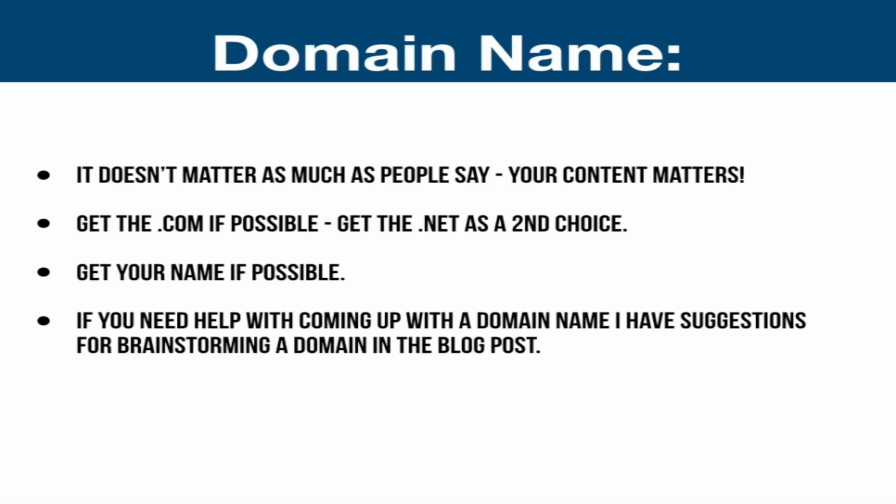Now, here is my suggestion. I personally would get your name if at all possible. For me, if I could go back and do things differently, I would have bought kcrawford.com. But at the current moment, the person wants like $2,500 for it. So these are what's called domain brokers. They buy up all the good domain names that are still available. So if your name is personally available, that would be my choice of what I would do.